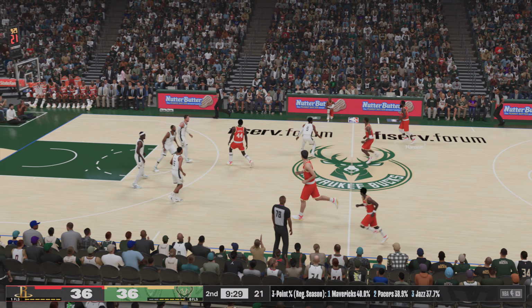Lillard dishes to Middleton. Back to Lillard. He feeds it to Giannis. And Lillard gets double-teamed. And to Antetokounmpo. And Antetokounmpo slams it in. Once Giannis gets that close to the rim, you know that he'll do everything he can to make the finish happen. And Paul launches it from deep. Giannis grabs the miss. Antetokounmpo's got rebound number 10 tonight with that last one.